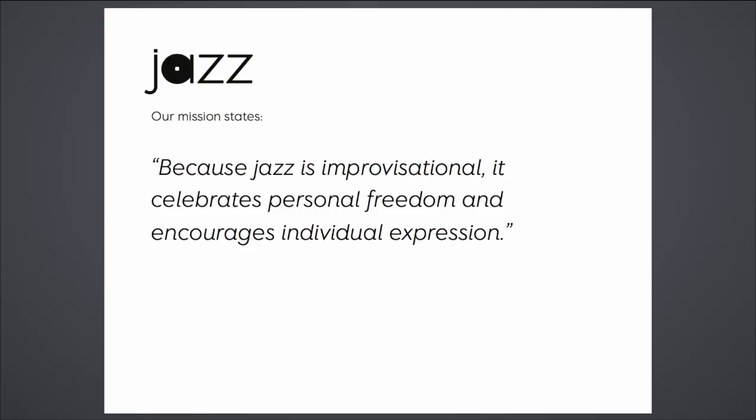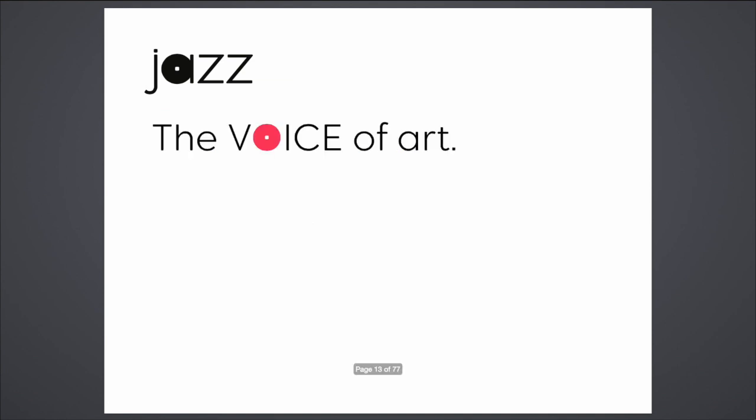Our mission states, because jazz is improvisational, it celebrates personal freedom and encourages individual expression. Wow. I could not be blessed with a greater art form to market that actually serves the purpose of this presentation. So thanks, Jazz. That's what I mean. We have the chance to be the voice of art when things cannot otherwise speak for themselves.